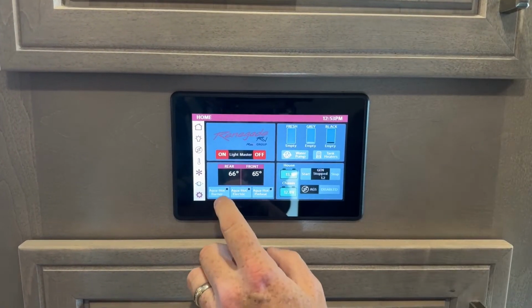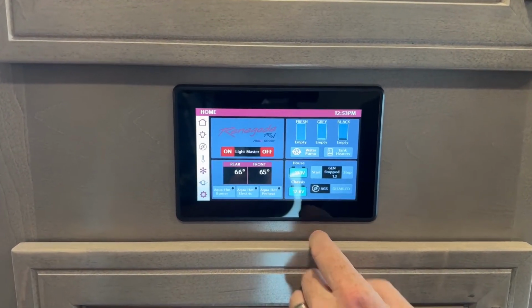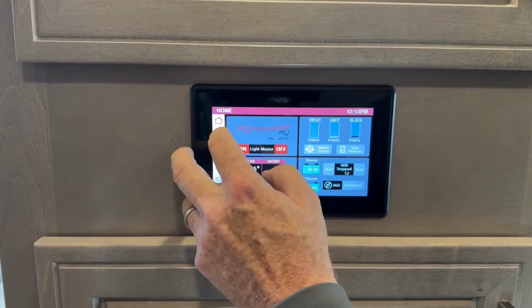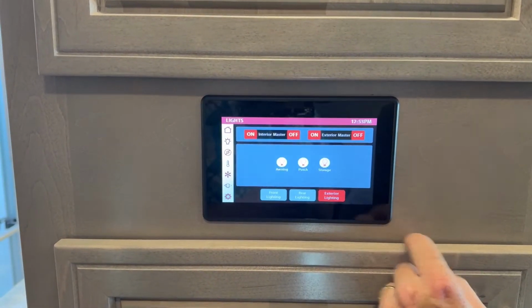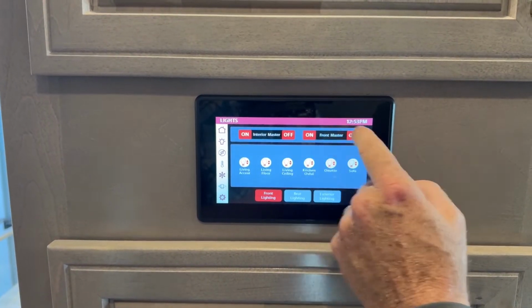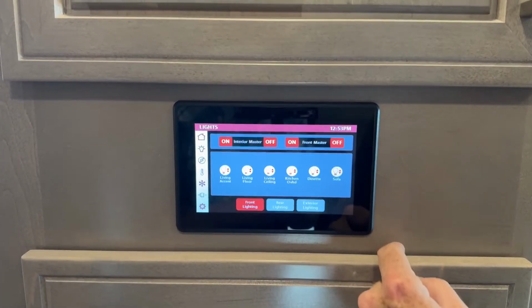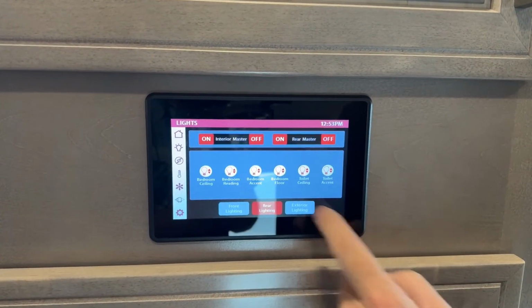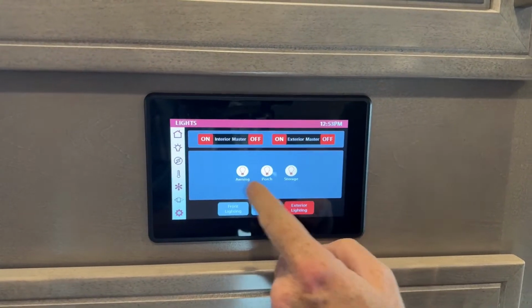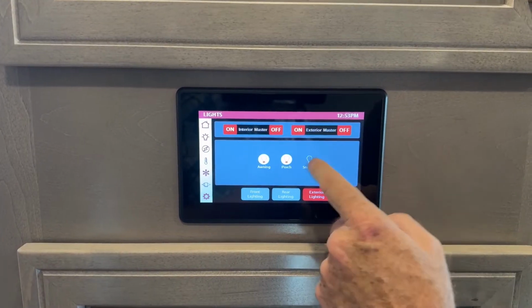You're going to have your AquaHot burner, which is the diesel, the electric, and the AquaHot preheat. Click on the lights. You're going to have your front, rear, and exterior lighting. Again, master switches. Anything that has an up and down arrow is a dimmable switch, so if you hold it in, it'll dim. Same with the rears. And the exterior is going to be your awning, that's the awning LED, your porch light, and your storage lights.